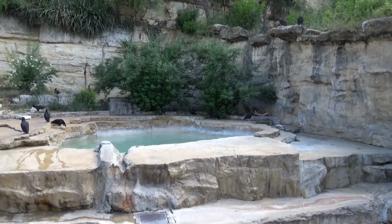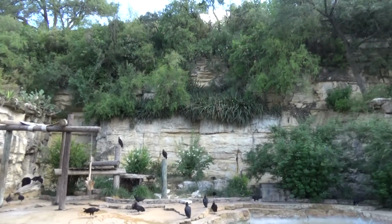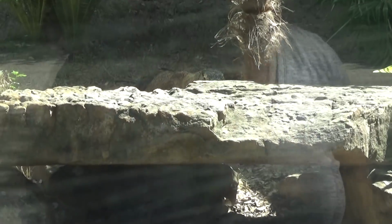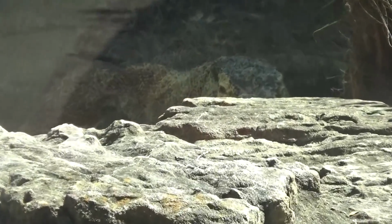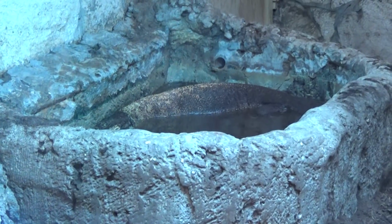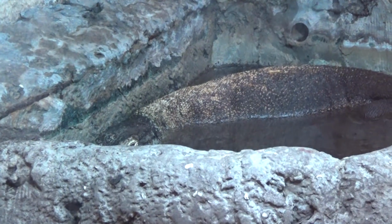A decent sized area to wander around, a little pool, some stuff to play on. I like how it's set against this big kind of rock wall thing. Not the easiest guy to find, but hiding behind the rock is a Komodo dragon. Very interesting to see the zoo's home to 2 Komodo dragons. I go to a lot of zoos and most zoos only have 1.